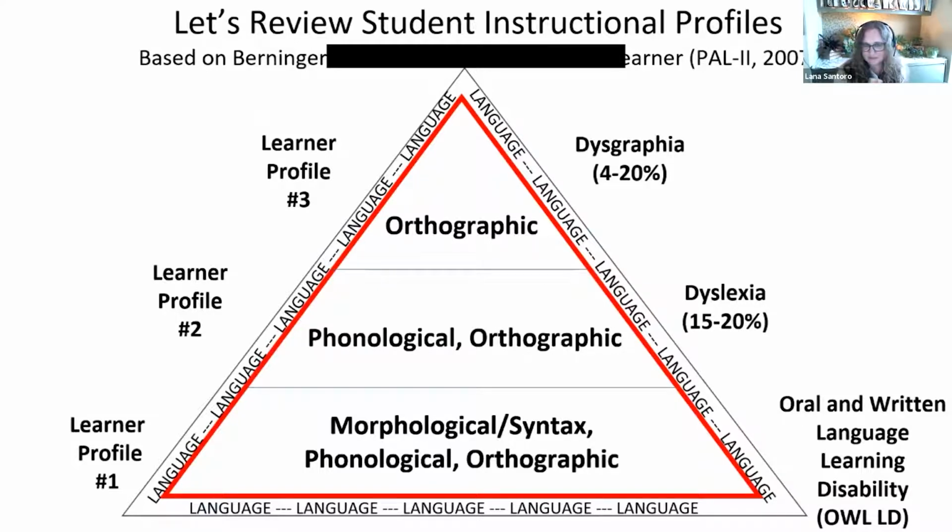So just get the visual in your head. One of my objectives is to have you walk out of the session with this visual where we have learner profile 1 with all 3 areas of processing involved. Learner profile 2, students who tend to have dyslexia, phonological and orthographic processing, more dealing with text, written text, the dysgraphia piece. That's what you're thinking. And I just gave you an overlay.